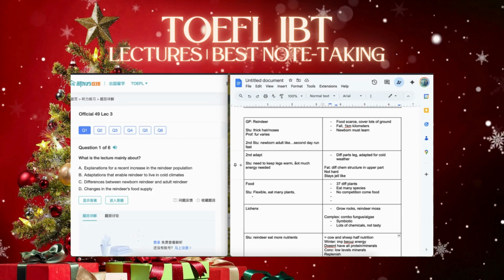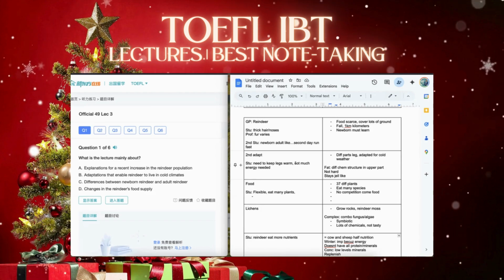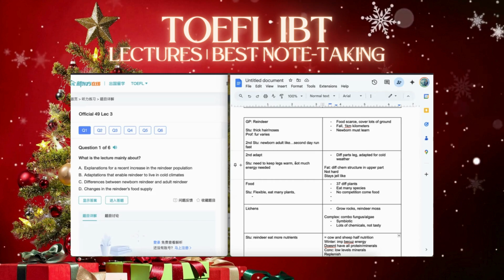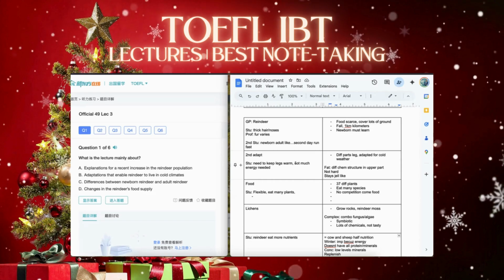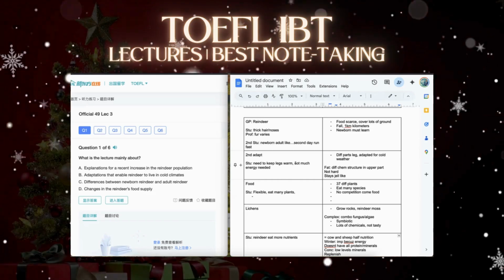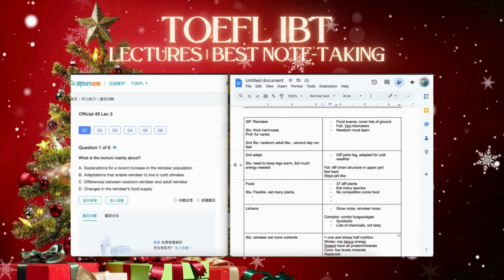So in A, it says explanations for a recent increase in the population. No. I wrote down nothing about an increase in population and I don't even remember hearing that. So I'm going to quickly eliminate A. Just as I told you, it's going to be very easy for me to eliminate the bad answers because I know what I'm looking for based on what I have in the left-hand side of my column.